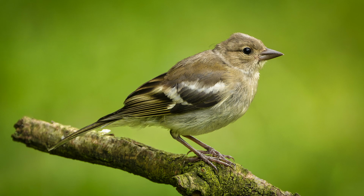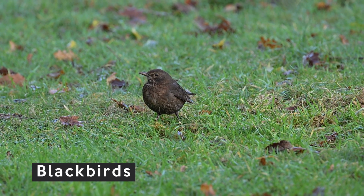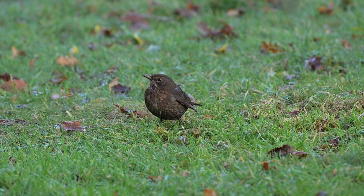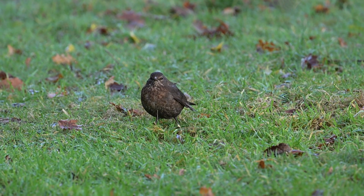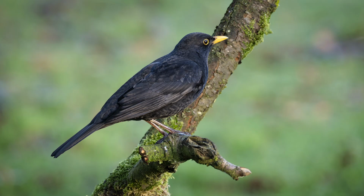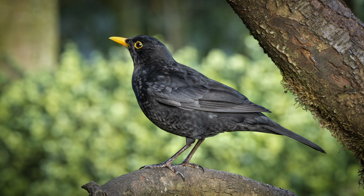At this time of year we get lots of blackbirds in our back garden. I made a video a few weeks ago taking photographs of fieldfare, and we also got lots of blackbirds. They tend to get attracted to the fallen apples from our apple tree, but they will also come and take food from the feeders and from the bird table as well. The male is black in colour with a very distinctive yellow beak, and the female is more brown in colour but has very similar markings to a thrush and really stands out, and they are very lovely birds as well.